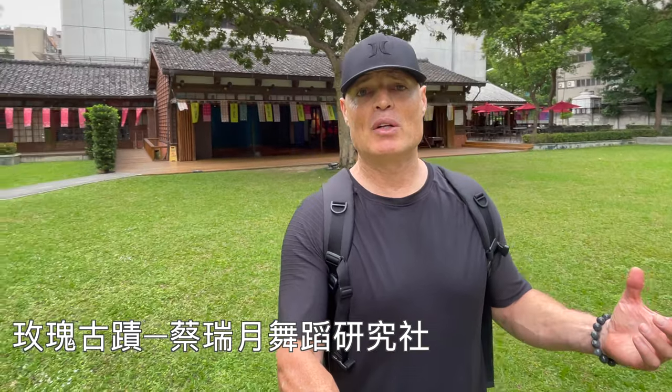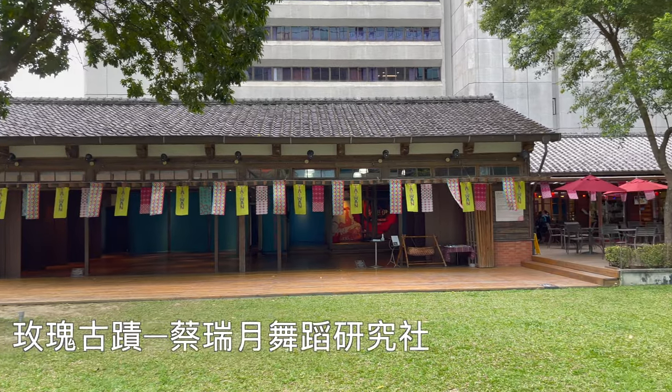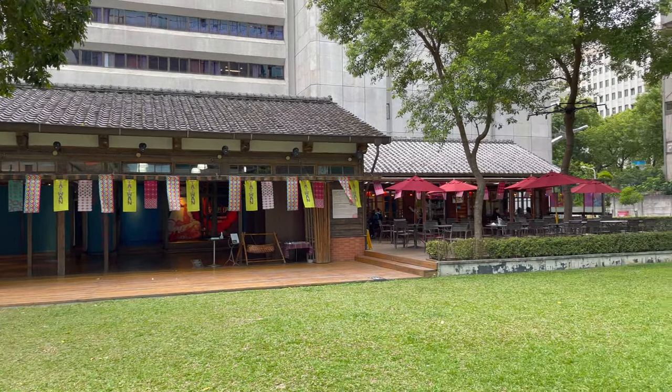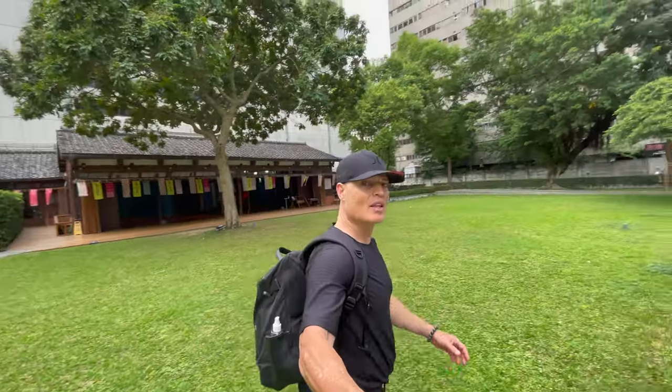So right now we're in the middle of Taipei, and you can see this old Japanese house behind me, 1920. It's now like a dance studio performance center, but it's right in the heart of the city. So let's explore the neighborhood, go walking, and look for other Japanese architecture and other symbols, or the things I look for that indicate it's probably Japanese architecture or a landmark.